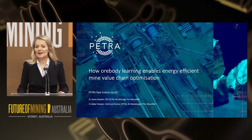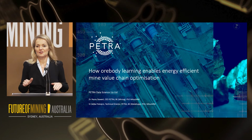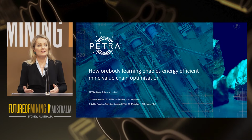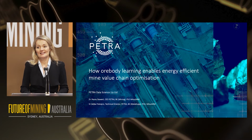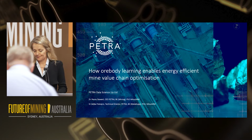operations. I think at this conference there's been a lot of talk about the reporting and the data verification and the systems that will enable accountability and governance of energy efficiency going forward. But this presentation's talking more about what we can do today in our operations across the whole mine value chain.